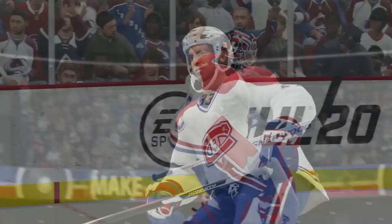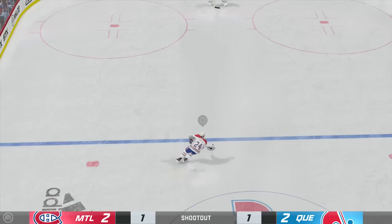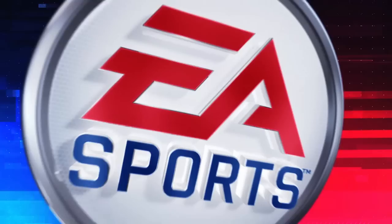As the shootout rolls on here, here's an excellent opportunity to put his team ahead. Oh, what a move! Scores! He really sells it. The goalie bites on the deke, and he's able to finish it off.